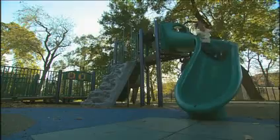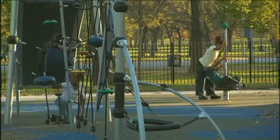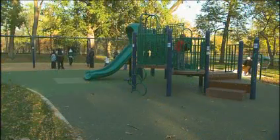Soft surface, that in itself is something special. I mean, you walk and you bounce on it. So I'm sure this is going to last for a long time, and this is really the way it should be. Anyone can come to this playground, feel safe and not intimidated.